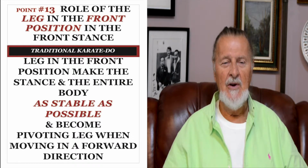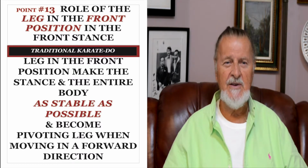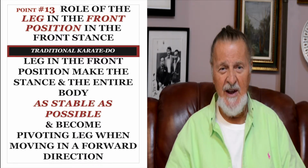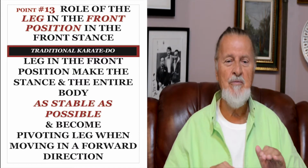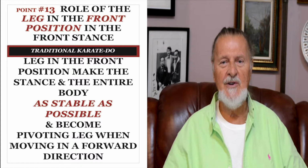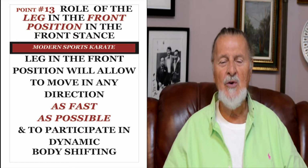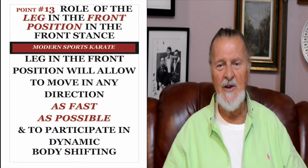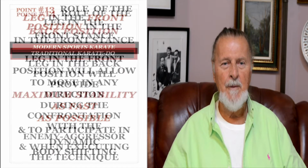Point 13. Role of the leg in the front position in the front stance. In traditional Karate-Do, the leg in the front position makes the stance and entire body as stable as possible and becomes the pivoting leg when moving in a forward direction. In modern sports karate, the leg in the front position in the front stance will allow the body to move in any direction as fast as possible and will participate in dynamic body shifting.